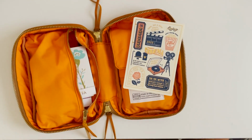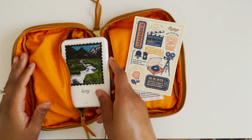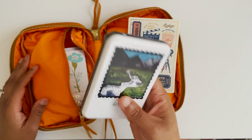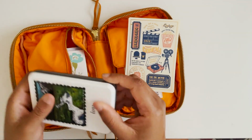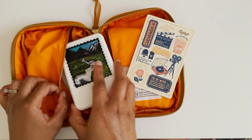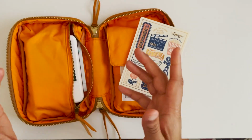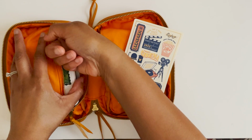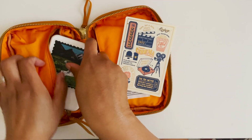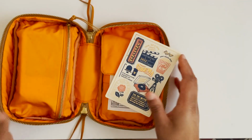Another thing I've been using is this for my Canon Ivy. So I do like my pocket printers, and right now I'm really enjoying my Canon Ivy. So this is pretty slim and it just fits in there, and then I know that I'll be able to put in the cord on the side, on the top, somewhere in there as well. And that's pretty much what I've been using this for here.